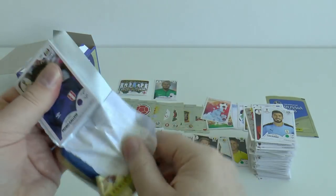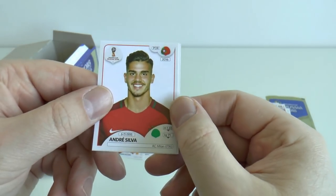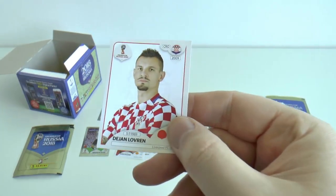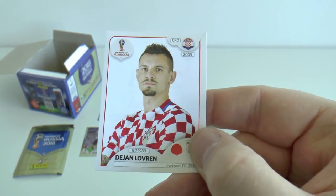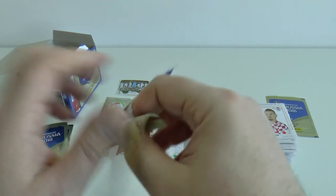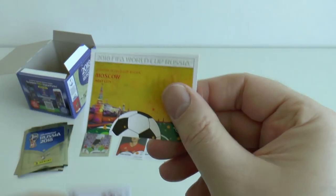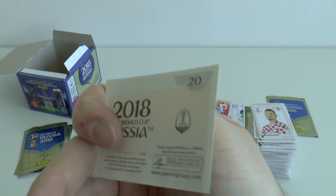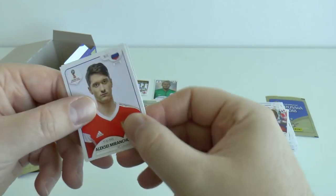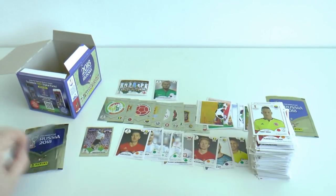On to our next. We have Pedro Galese, Al Jazim, Andre Silva, the Milan striker, Portuguese international, Falcao of Monaco and Colombia, and finally Dejan Lovren of Liverpool and Croatia, although I don't know whether Liverpool fans will want me to say that he plays for them. I don't think they like him very much, I must admit. We've got another part of a poster here from Moscow, the host city. That will be in two parts by the looks of it. You've got Vida, Mercado, Miranchuk, and Mina, who's in the Barcelona squad, of course, the Colombian international.